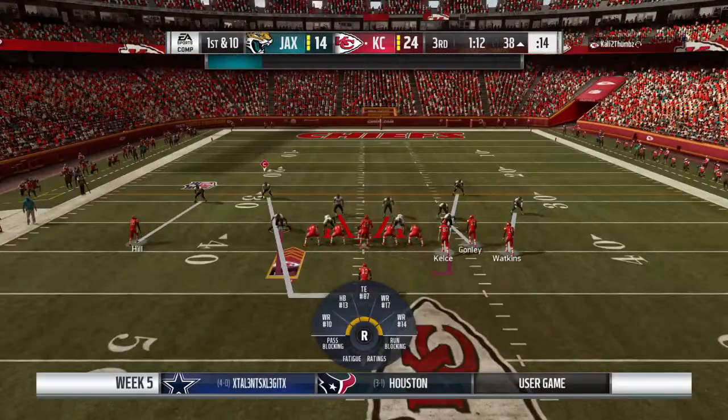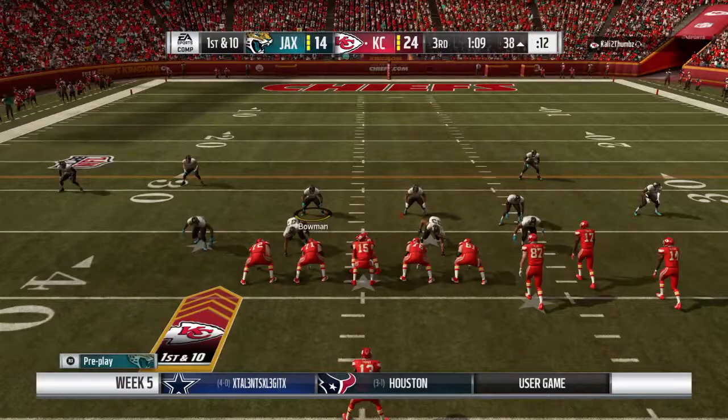1st and 10. Black 58 rail. Black 58 rail.